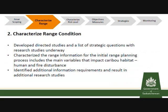The next step would be the characterization of the range. Here, the information we were looking for was to give us an idea of what is the condition of the range and how that may support the planning process as we go forward. And in fact, research studies are underway, including radio collaring, telemetry studies, examinations of the effects of fire and human disturbance on the habitat, collection of Aboriginal knowledge, and the gathering of genetic information on the caribou. We'll learn a bit more about this in the subsequent talks.